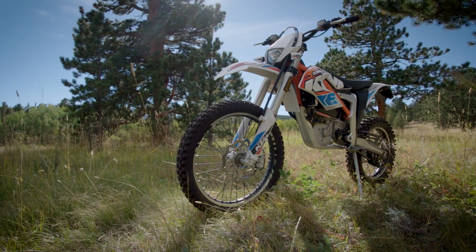I am so excited to ride this next bike. I've been waiting a really long time to ride this thing. It is the KTM Freeride E-XC.